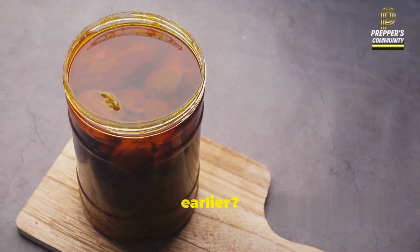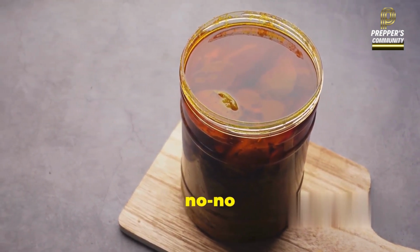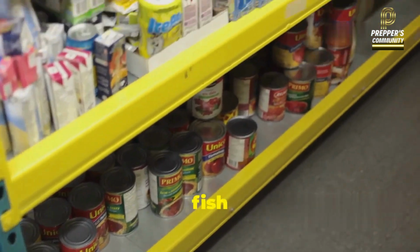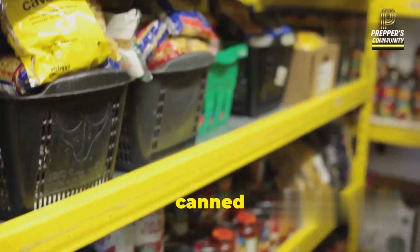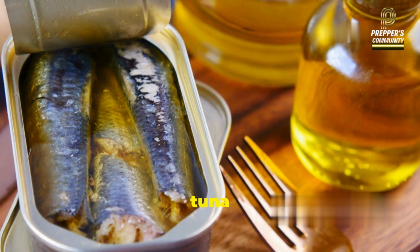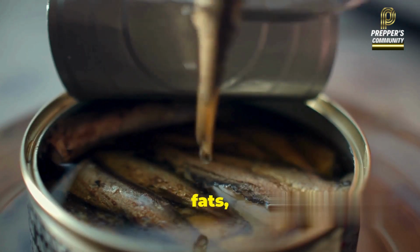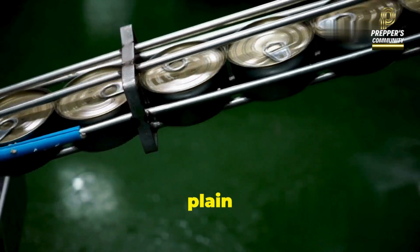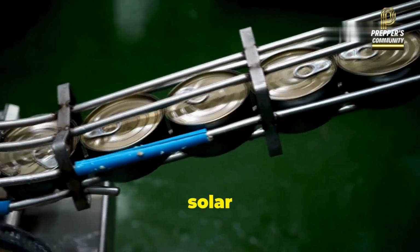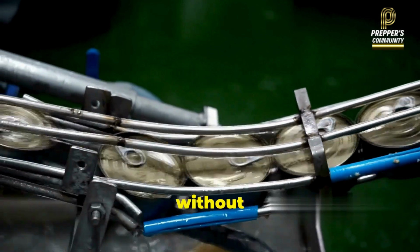And remember what we talked about earlier? Too much sodium can lead to dehydration, which is a big no-no in a survival situation. Plus, smoked fish tends to have a shorter shelf life compared to other canned fish options. So, what's a prepper who loves their seafood to do? Opt for plain tuna or sardines packed in water or oil. They're like the workhorses of the canned fish world, packed with protein, healthy fats, and a long shelf life. Choosing plain tuna and sardines is kind of like building that solar charger. It's a smart, resourceful way to ensure you have access to essential nutrients without sacrificing flavor or convenience.